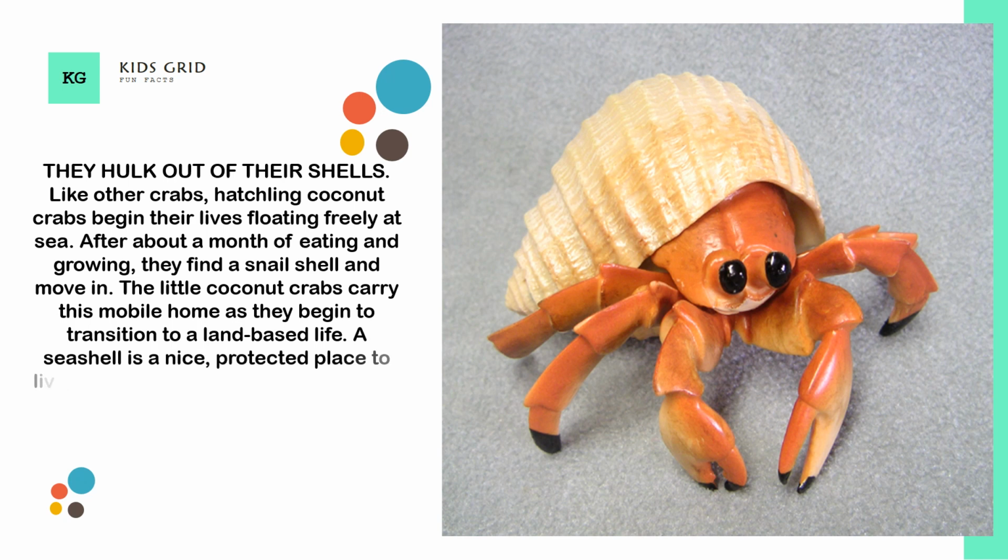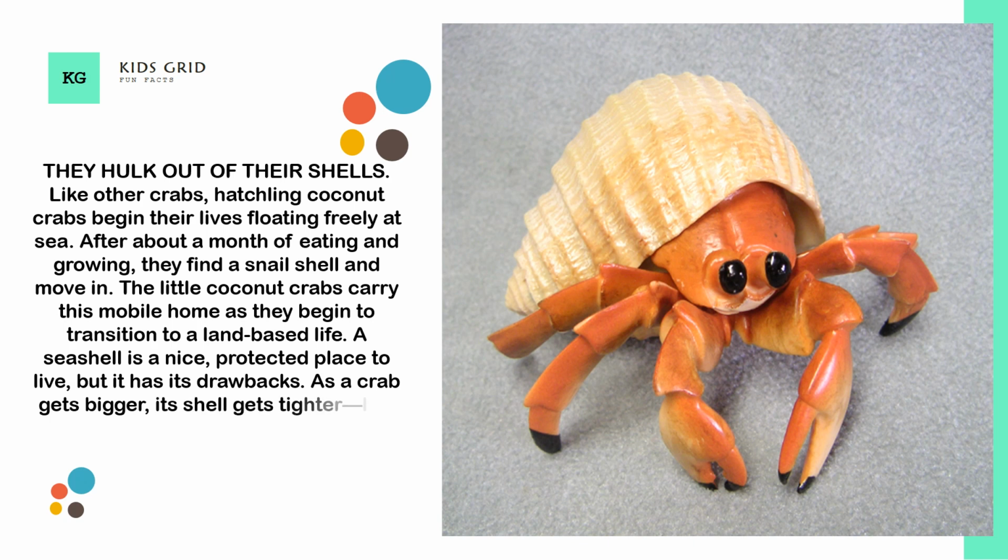A seashell is a nice, protected place to live, but it has its drawbacks. As a crab gets bigger, its shell gets tighter, like an old pair of shoes on a kid who's growing fast.